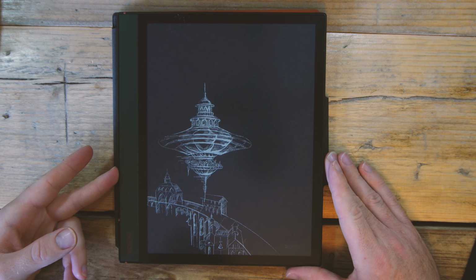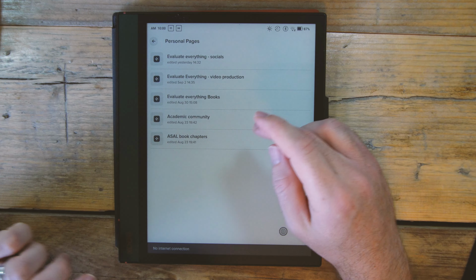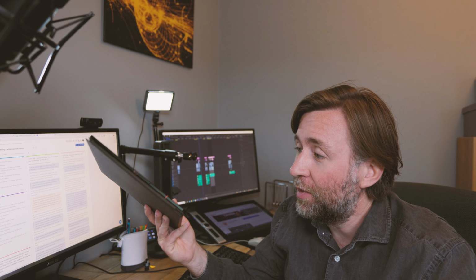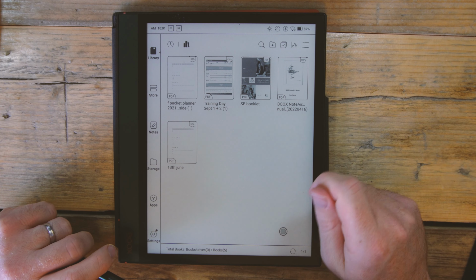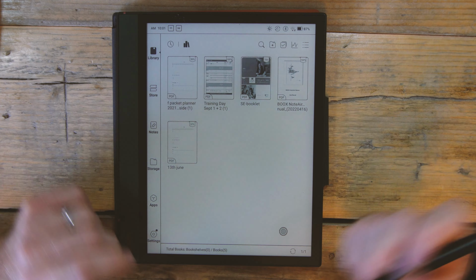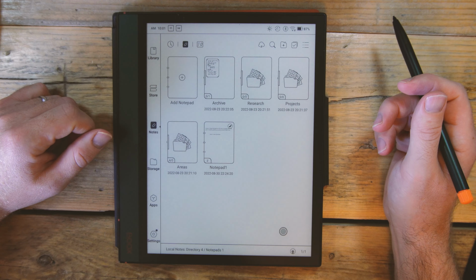Personal knowledge management. You've probably seen it in videos before. It's been popularised in the book Your Second Brain by Tiago Forte, which is a great book, by the way. Sometimes it's called PKM. This is the Note Air 2 Plus, and this is really the perfect tool for personal knowledge management. The more I get to know the Boox Note Air 2, the more I like it. It really is the best for learning, for thinking, for planning, for production. I think it might be the best of the current crop of Eink tablets.